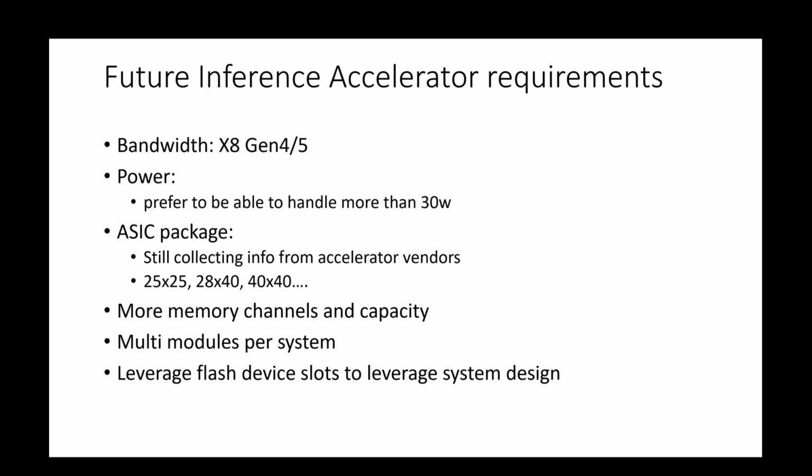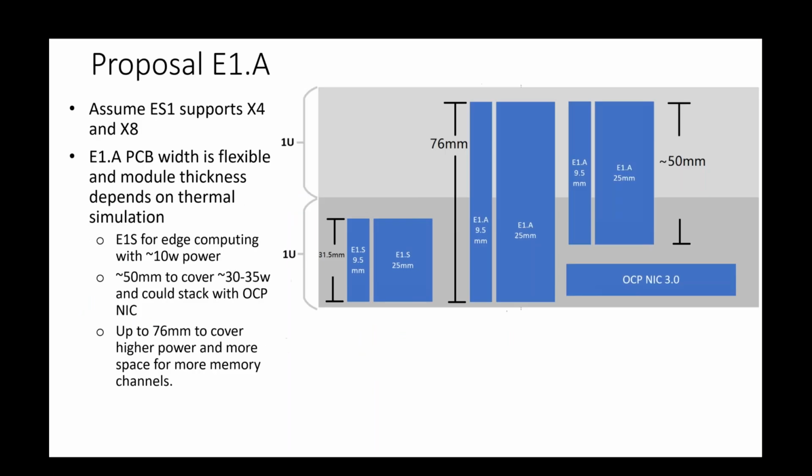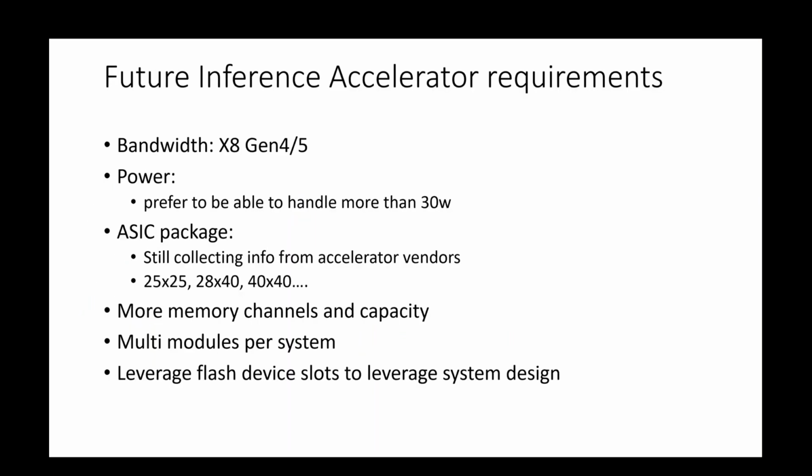And while we're considering the form factor here, one factor is the ASIC package. I've been talking to different accelerator vendors, and the ASIC package size varies very differently. We've seen like 25 by 25, and then all the way up to like 40 by 40 something.